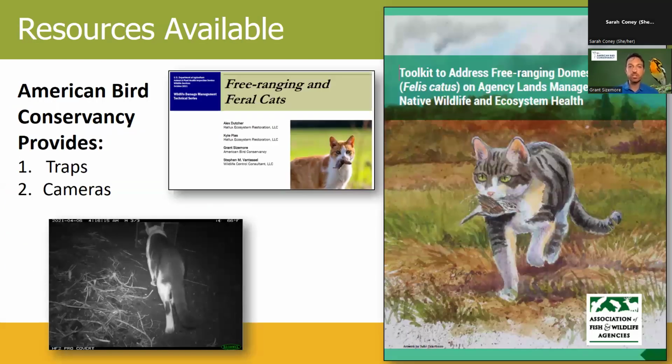And I'll just mention a few resources, again, that are helpful for managing cats. I mentioned the toolkit to address free-ranging domestic cats on agency lands. It's a great resource. The USDA APHIS has published a resource on free-ranging and feral cats. I encourage you to check that out.